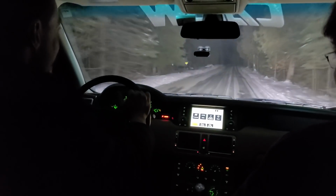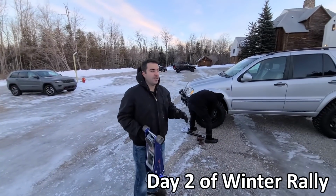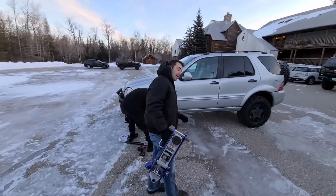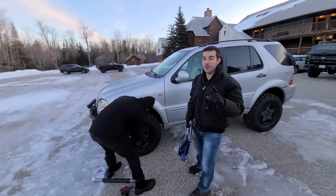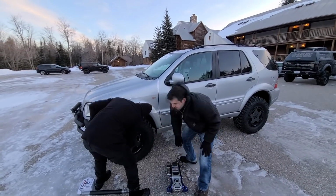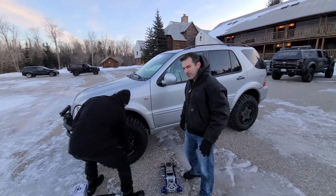I can't see anything. Oh, there we go. Daylight. All right, so everything got pushed back an hour. Not many people are here yet for breakfast. Lots of people stayed up late. Not us though, because we knew we'd be working on the ML early in the morning. So we went to bed. What, about 8:30? Or was it 1:30?